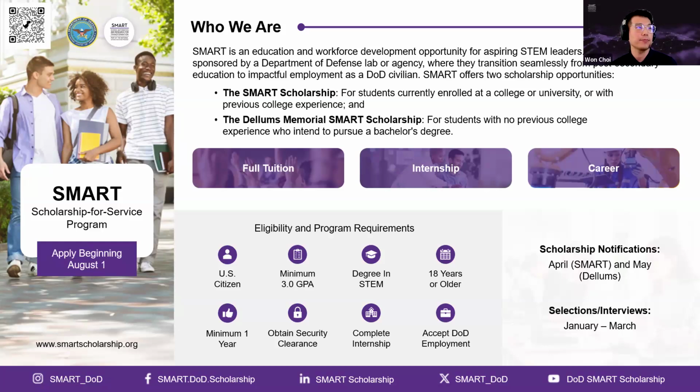Here is our eligibility and program requirements. First, you need to be a U.S. citizen, have a minimum 3.0 GPA when you apply, and for the duration of your SMART scholarship. Must be pursuing a degree in STEM. You need to be 18 years or older the January following your SMART award. You need to have a minimum of 1 year left in your college pursuit. You will need to obtain a security clearance, complete the summer internship, and then finally accept DoD employment.